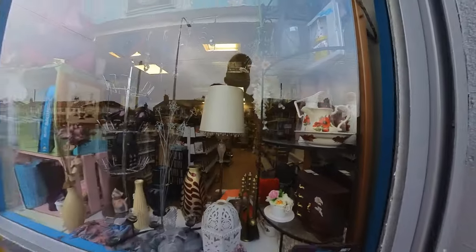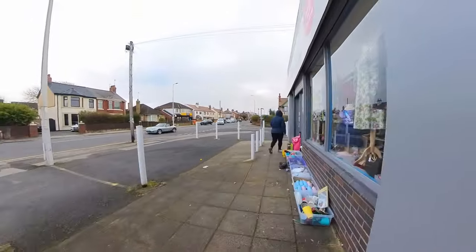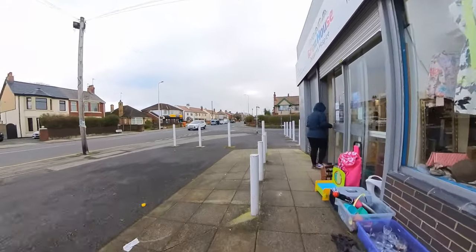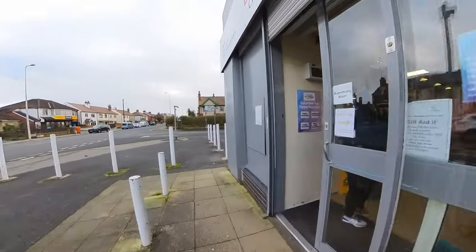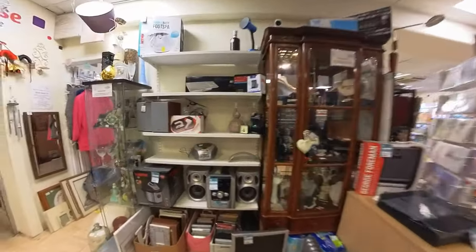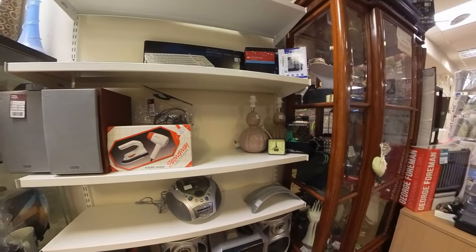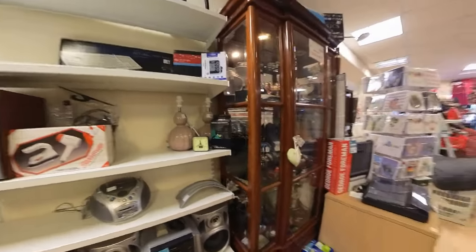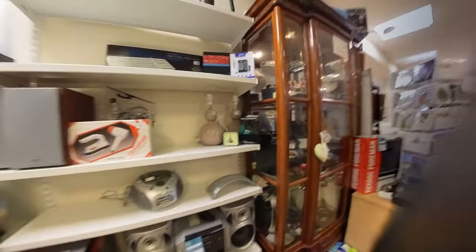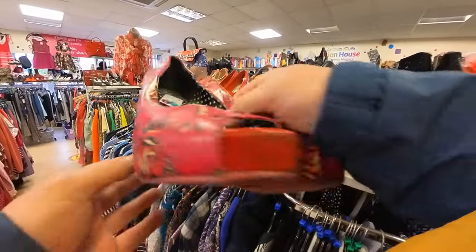I always check in the windows of charity shops and in any boxes that might be outside, because you can find some decent stuff in there sometimes, and it's usually really cheap, like 20p, 50p, that kind of thing. Sometimes you can find some decent bits. Check out this iron and hairdryer combo there, proper vintage packaging. Sometimes they have some decent stuff on that shelf.